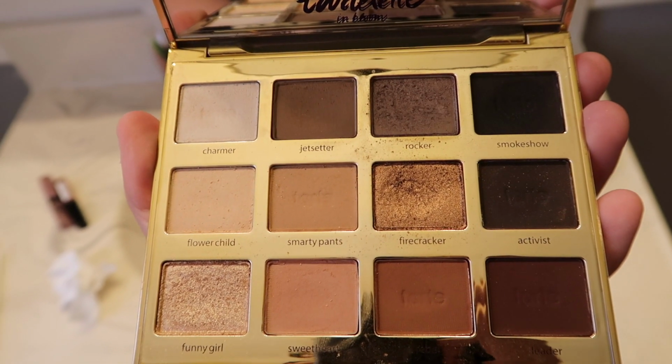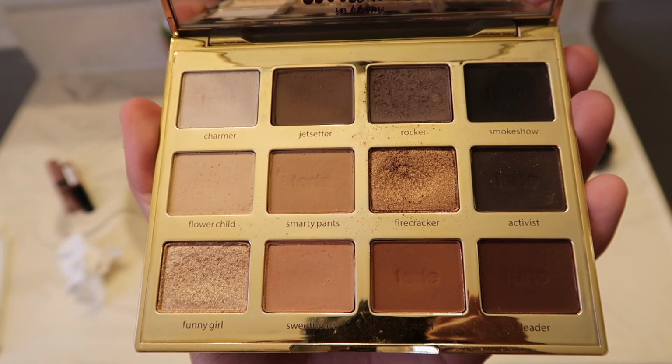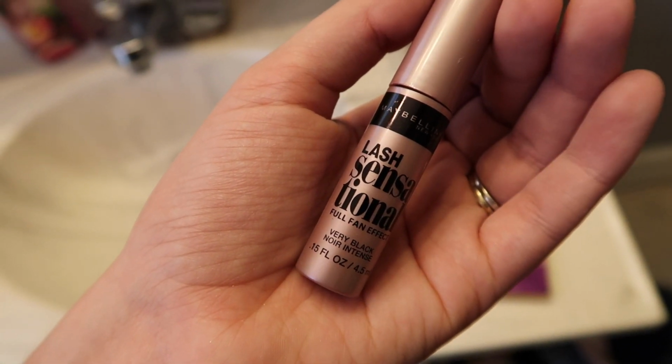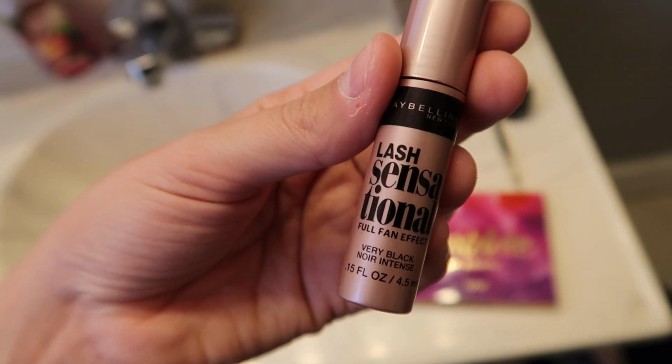So that's what I'm going to be bringing for my eyeshadow, because it gives me a bunch of different looks in a small little palette. I actually just got this mascara a couple days ago, and it came with this little trial size one, which is actually why I decided to try it out.